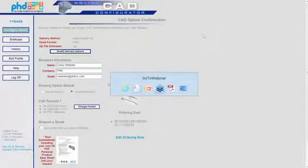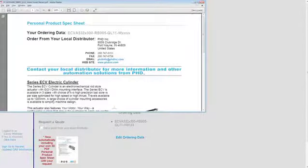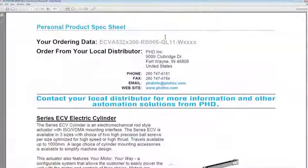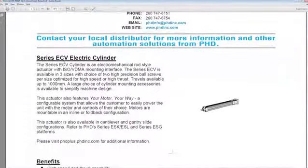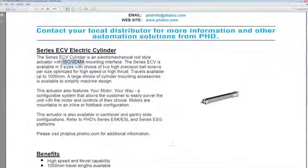Let's take a look at what that would look like if you were to receive one. On this PDF data sheet, you'll get your information on your local distributor in your area based on your zip code, right? All the information about the actuator. Notice the ECV is an ISO VDMA standard, so anywhere a pneumatic ISO would be size 32, 40, 50, you pull it off, put an electromechanical in its place. It's that simple.